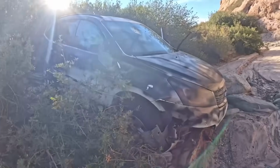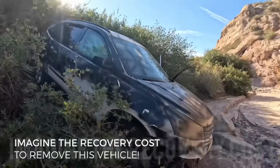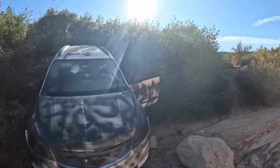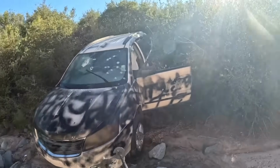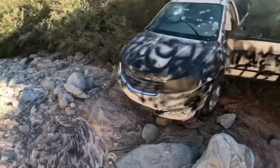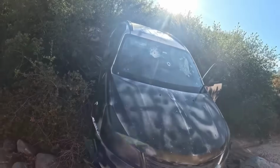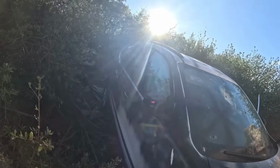For some reason, someone spray painted it black so you couldn't see it from the sky. I think that's what they tried to do. See how they spray painted all the front and like the side of the doors and stuff? I think the reason they did that was so it blends in with the scenery. Maybe they're trying to hide it, I don't know.